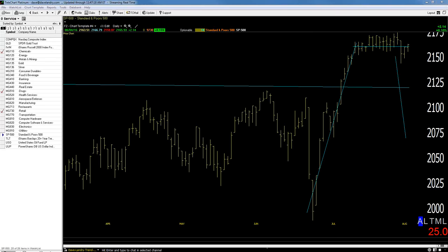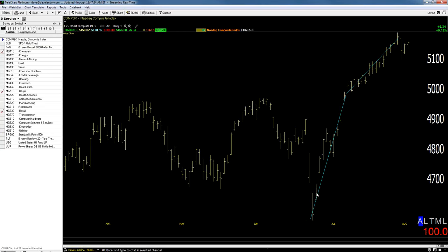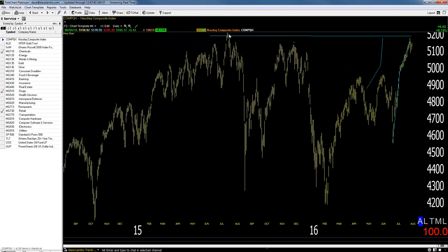Now let's take a look at the NASDAQ. One thing that's been concerning me in the NASDAQ is that, as I often preach, I like to see a market head higher and then accelerate higher, not head higher and then decelerate higher, okay? So that's always concerning. And we still haven't gotten to all-time highs yet.